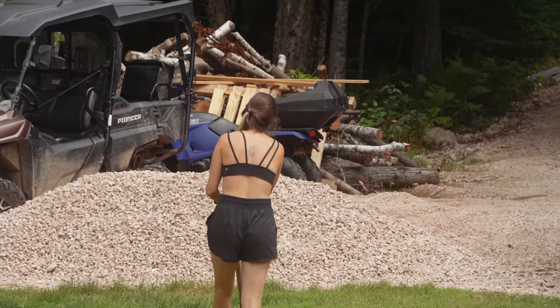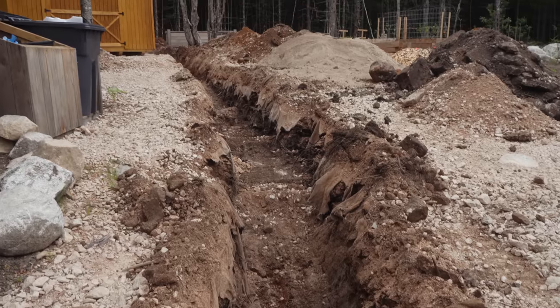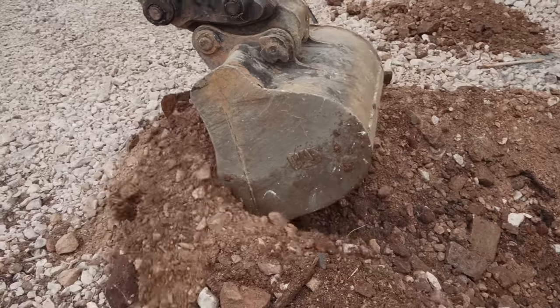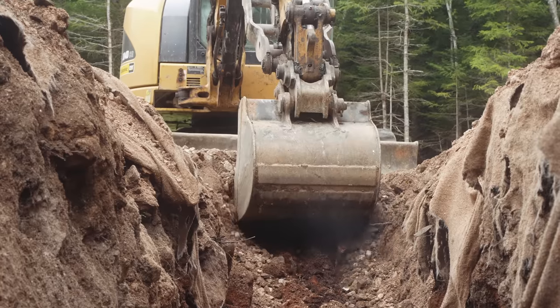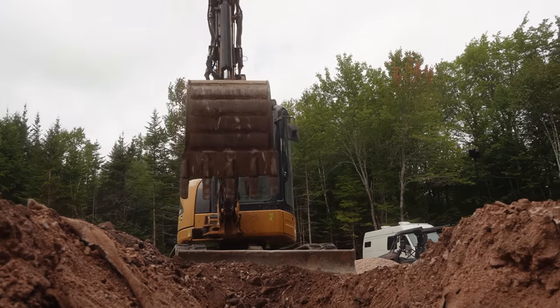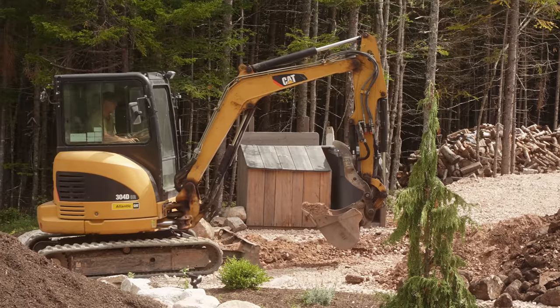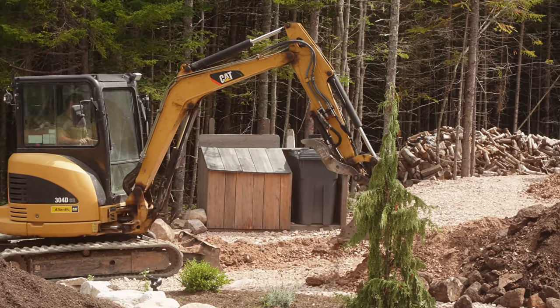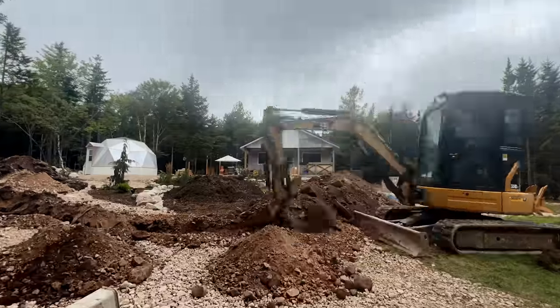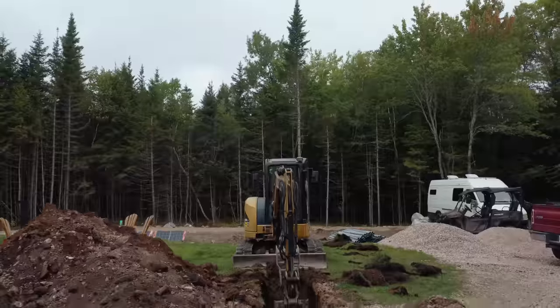Super sweet. Porter's managed to get around the water line. He's made it all the way past the hickory barn here, and he's working his way towards the sod. I'm very impressed. Justin's doing a fantastic job, and I just have to say one more thing. I am so happy to see that cat back here. I love an excavator. Just makes me so happy to see it here, because while the excavator's here, we're doing some exciting things. This is actually going much faster than I thought, and a lot smoother than I thought.